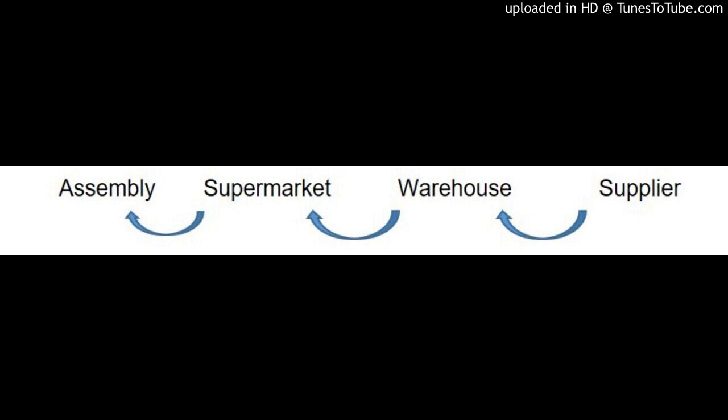So in the example we talked about a minute ago, let's say that we want to keep 2 days worth of material on the line, 4 days worth of material in the supermarket, and 8 days worth of part ABC in the warehouse. That would mean that our supplier for part ABC can resupply our order in 4 days, because we're going to set up the system using a 2-bin system. At each location, there will be 2 bins of part ABC.